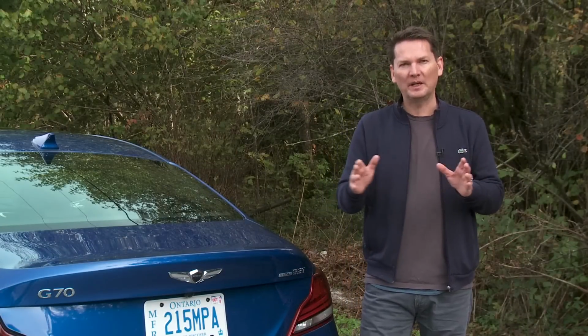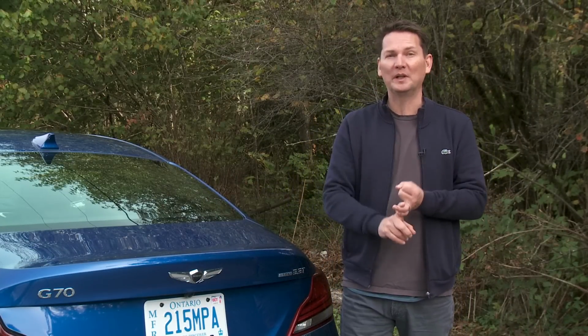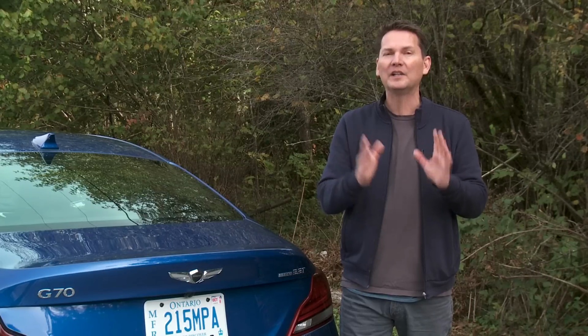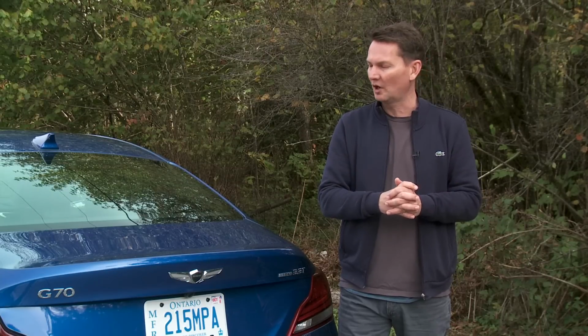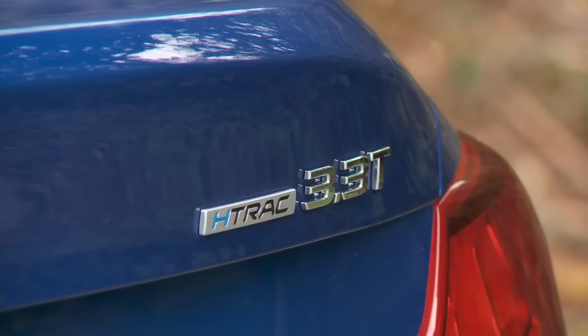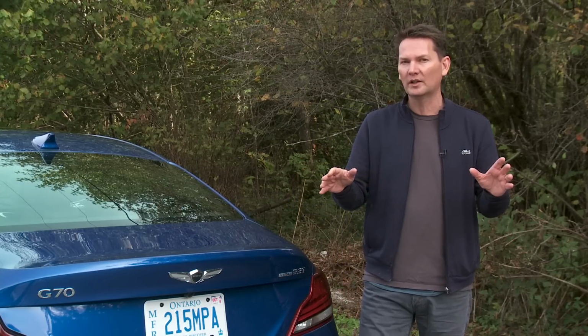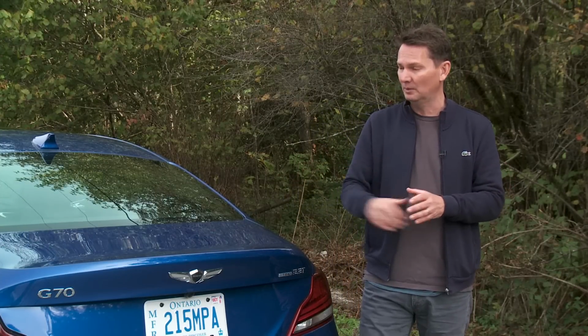Now, Genesis is a bit of an outlier with this G70. They're offering manual transmission and rear-wheel drive. It's kind of a base model, and it's only available with the 2-liter turbocharged engine. The one we have today is the 3.3-liter turbo with what they call H-Track, or their all-wheel drive system. One interesting thing that was just announced recently, BMW is no longer going to offer their 3 Series with a manual, so this is kind of a rare car.